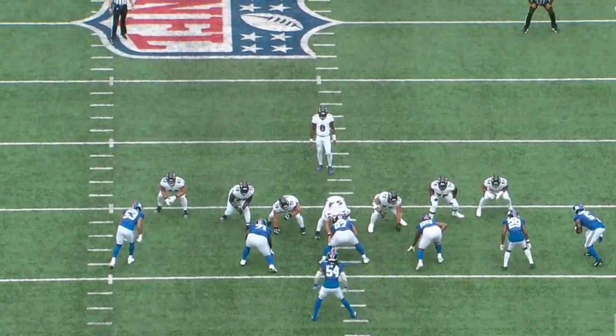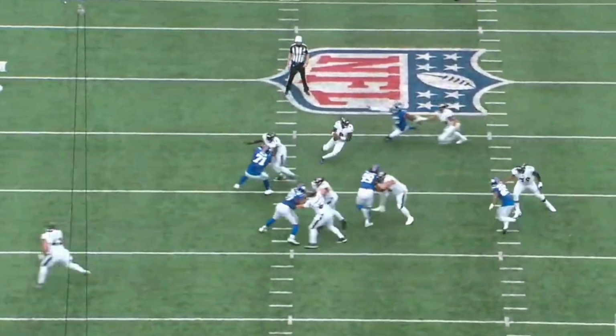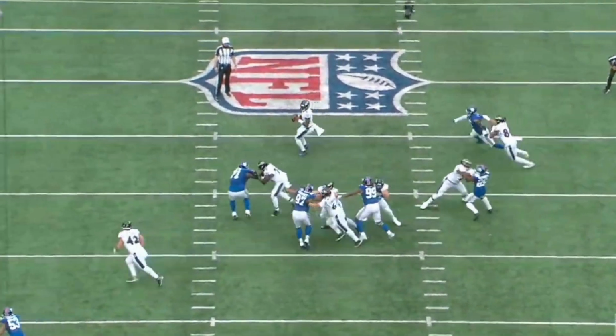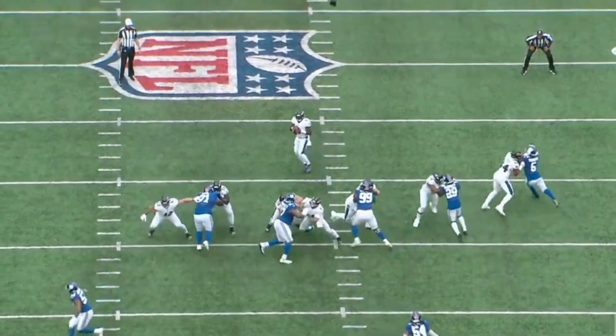You want him in under 3 seconds. 1, 2, maybe right there that's closer to 3. But nice one around the edge against a tight end. It's not a tackle, it's a tight end who should have some pretty fast feet.